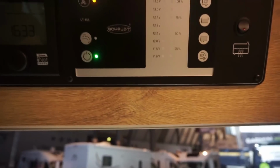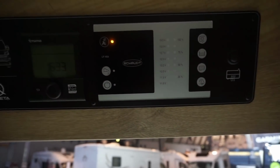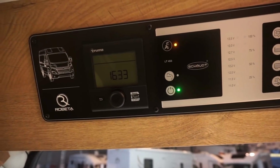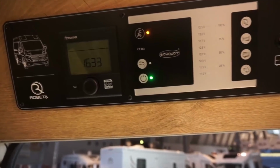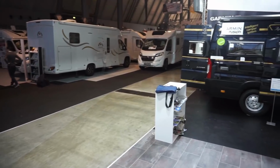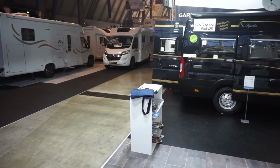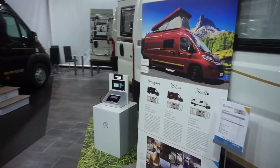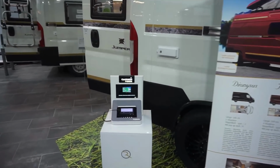Right, you've got this up here where you'd expect it to have it, the electrics, so you can turn off up there, lights off. I'll leave the lights on though. You've got the Truma iNet ready heating system, and as I mentioned earlier, it's diesel heating. Let's come round to the back. There's a sound system you can have.